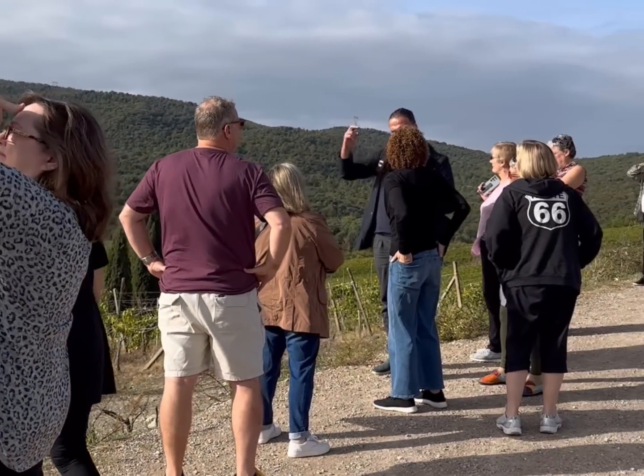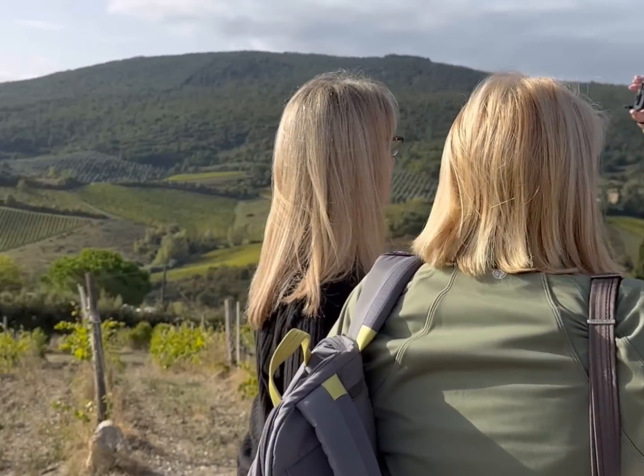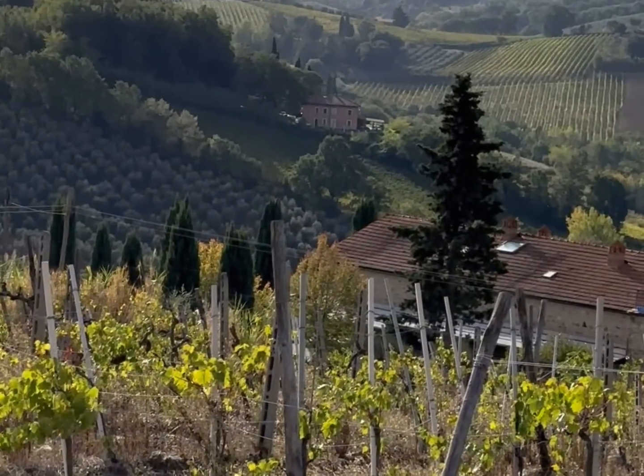So here we are taking a trip the next day to San Gimignano. We stopped off at a little vista before we got there to see the countryside. It's so pretty. Everywhere was a postcard. You can't help but say, wow.